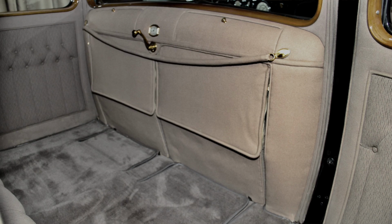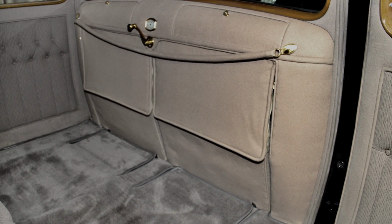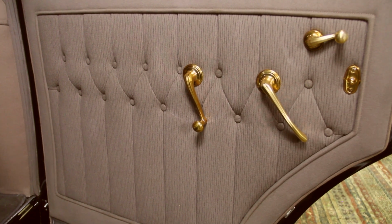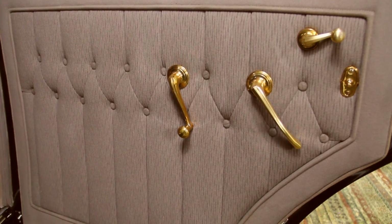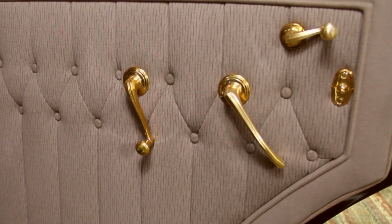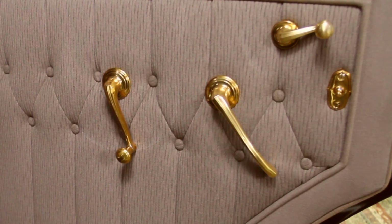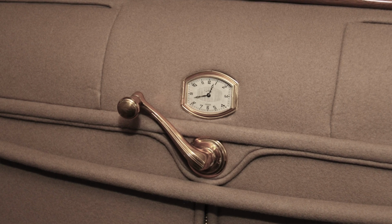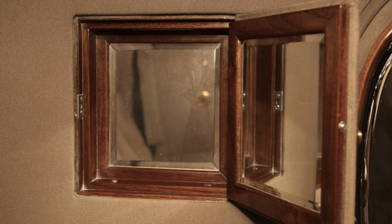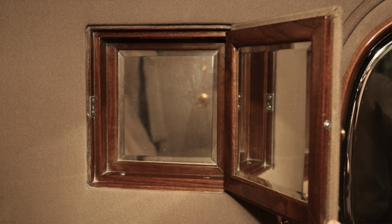It has jump seats, which you can unfold, and interestingly, all of the hardware in the back of this car is gold plated, which is unusual and obviously limited only to very, very high-end cars of the era. Remember, we're still in the middle of the Great Depression. When this car sold to the Perkins family, it was nearly $7,000.